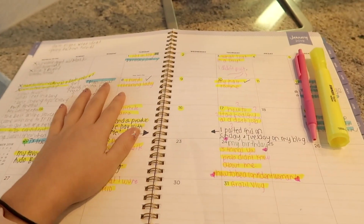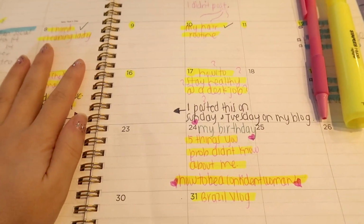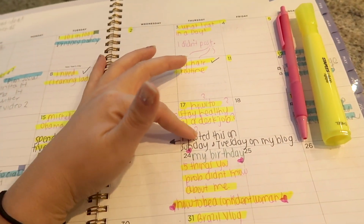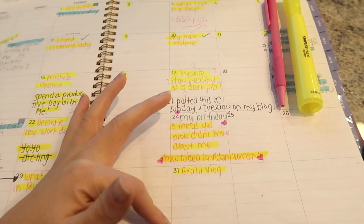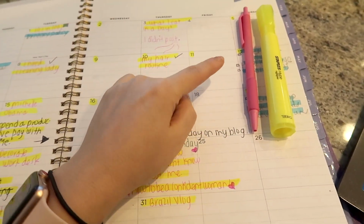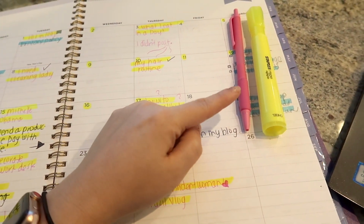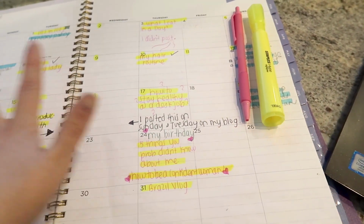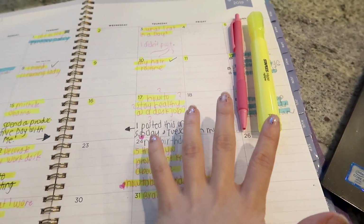Now, as far as my personal planner goes, I like to categorize everything in colors. So everything that is blog or YouTube related is in yellow, and here you're seeing most of what I'm doing. And then everything that is business related is in blue. I normally like to give myself deadlines of Saturday for my business things, so that way I have the whole work week to work on it.